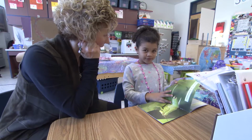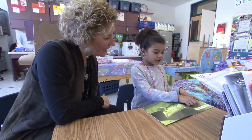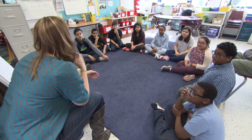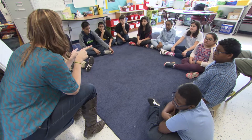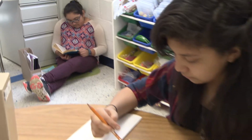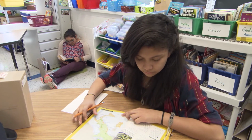Classroom libraries are an instructional tool where teachers can customize book selections that match student needs and interests. From kindergarten to 6th grade, the purpose of each library is to entice students to pick out books on their own for independent reading. It's a time when accuracy, comprehension, fluency, and a love of reading are supported.